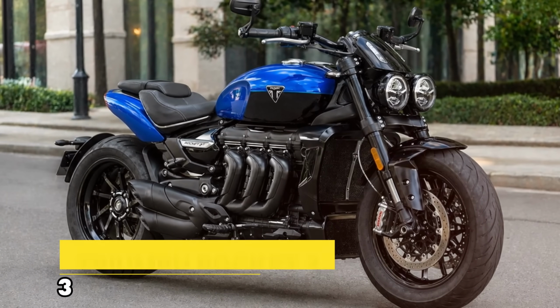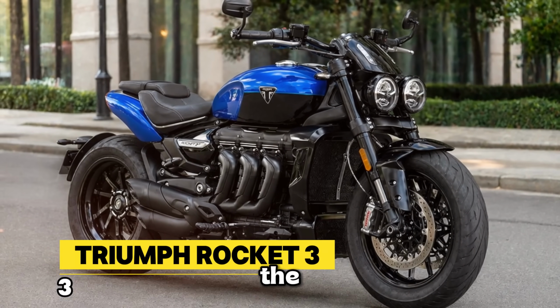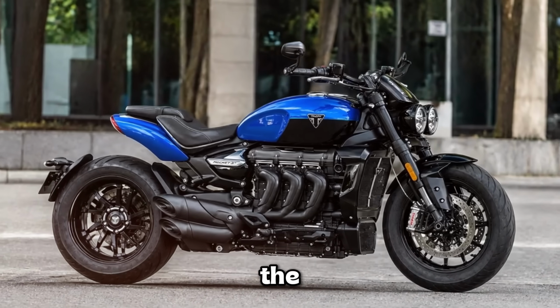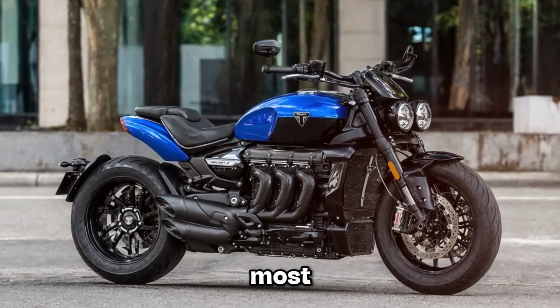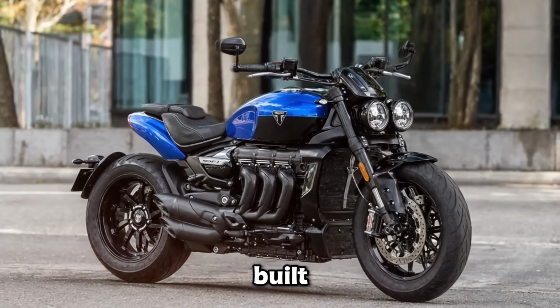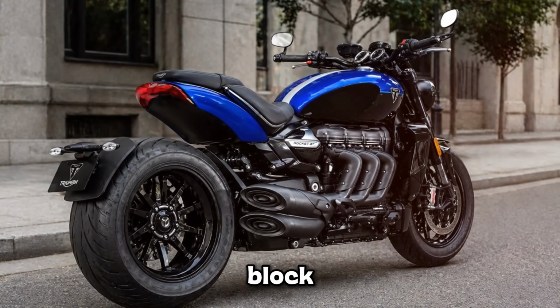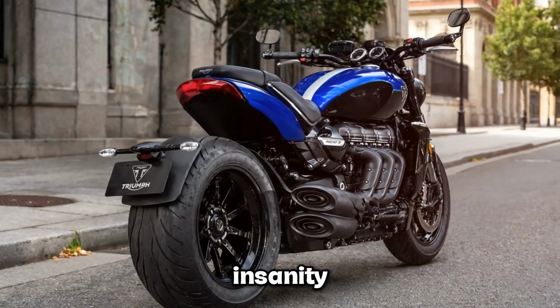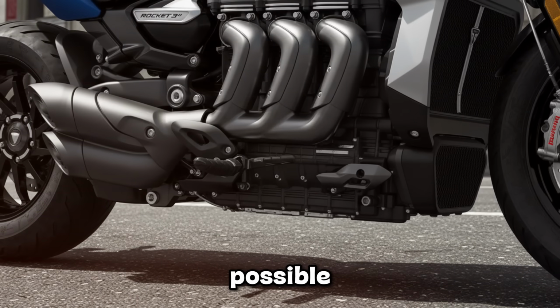Number 3. Triumph Rocket 3. You're at the gas pump. Again, you filled up 40 minutes ago. The reason? You're riding the most powerful production cruiser ever built, and it drinks fuel like a small block V8. The Triumph Rocket 3 is engineering insanity in the best and worst possible ways.